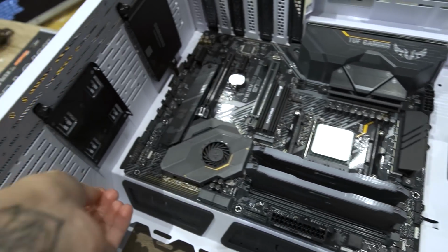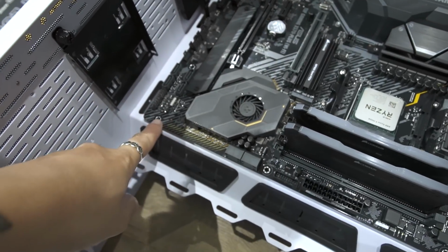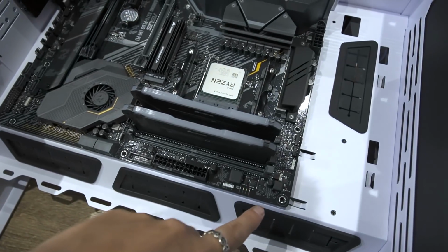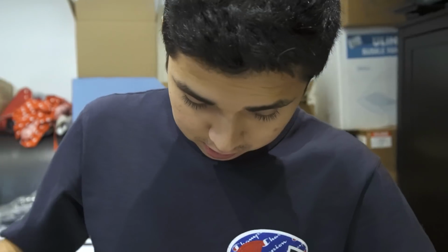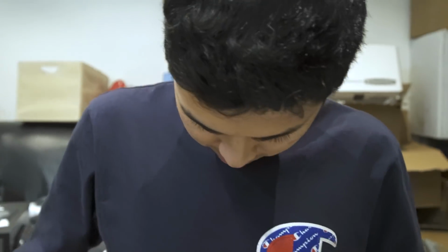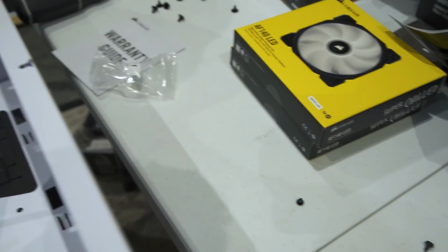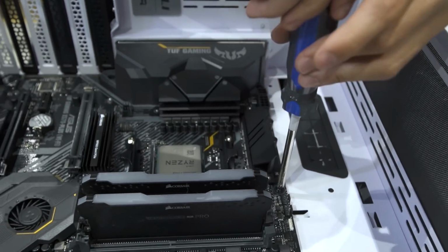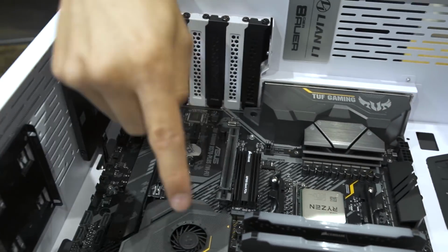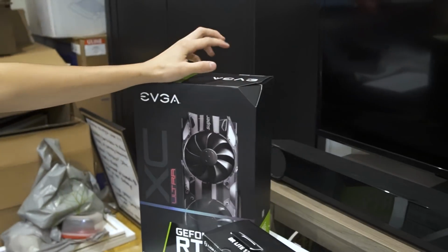Alright, so the motherboard is in, and now we're just going to secure it with these little holes and some screws. What's next? After the screws? Yeah. Did you give me 9? I don't know. I didn't count. Oh my goodness gracious. No, I have one extra. Yeah, there's 3. 1, 2, 3, 4, 5, 6, 7, 8, 9. Yeah. So what's next? This baby right here.